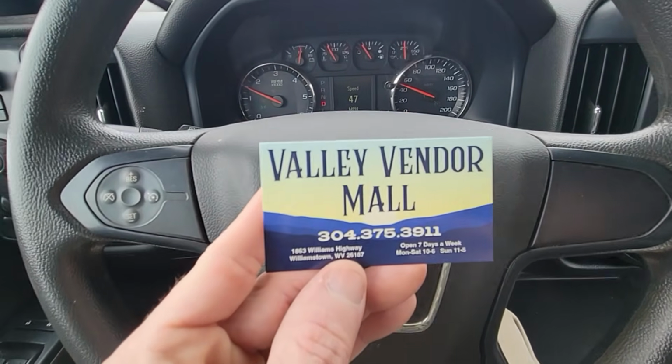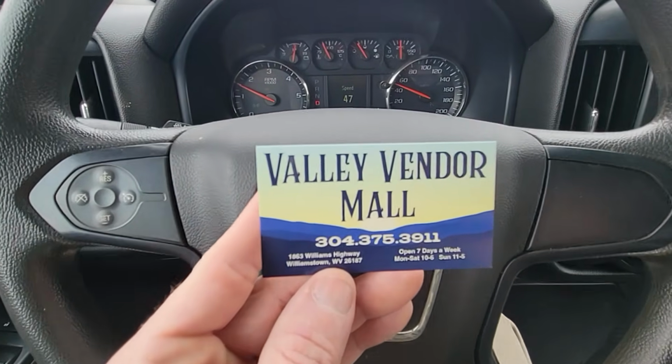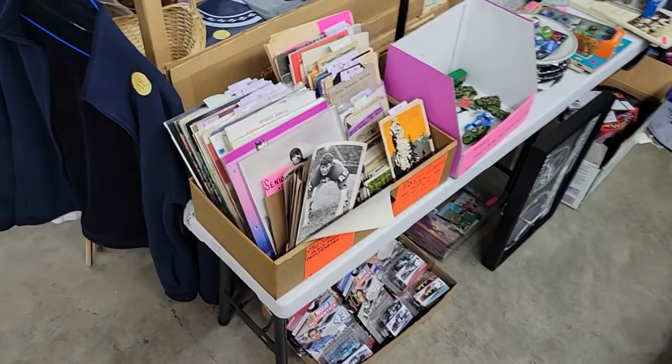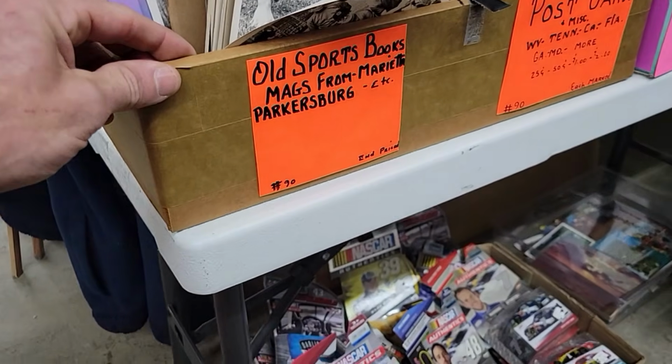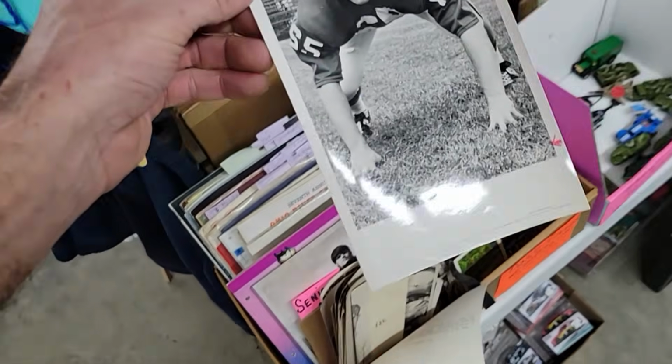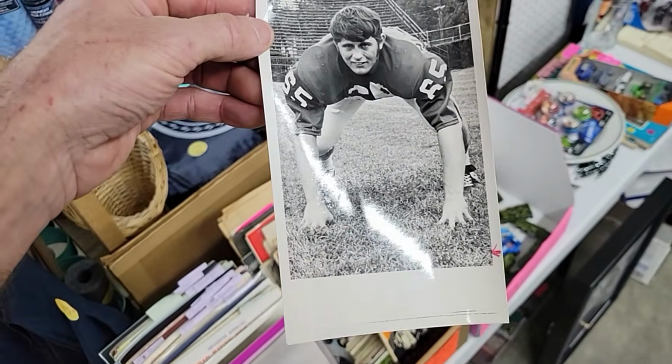Well, that's the place I just left. There's the number. I always find great deals. Well, if you collect this kind of stuff, this stuff's pretty cool. Marietta, Parkersburg, and look at some of this stuff in here. If you collect cards, this stuff's cool.